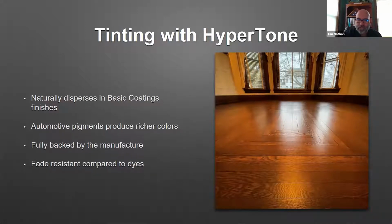We've fully tested what it can do, the level it can go. The automotive pigments are producing richer colors than what we're seeing with other types of colorants that are being used in other parts of the industry. And this is the first really fully backed system. Basic Coatings took the time to verify, fully vet, test, do stability, adhesion, the whole works, so that you're confident when you use this system, the product's going to work for you.